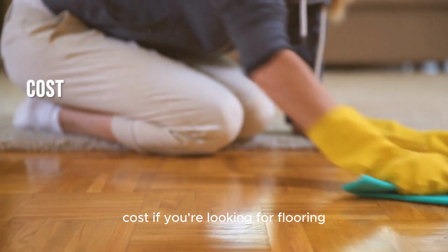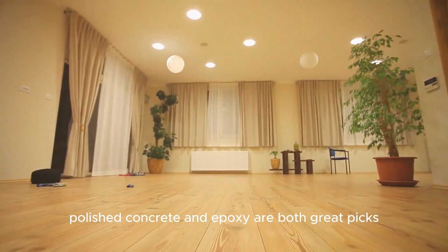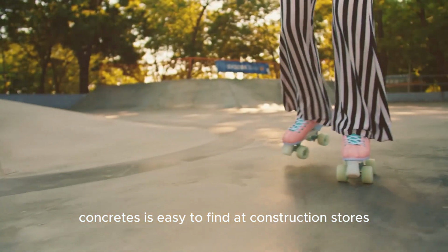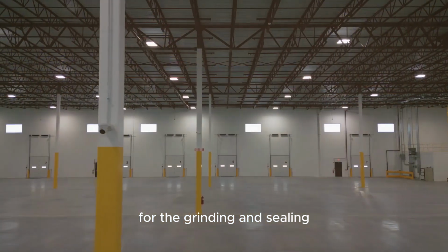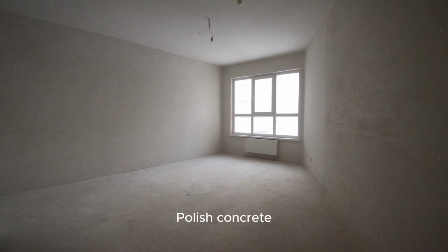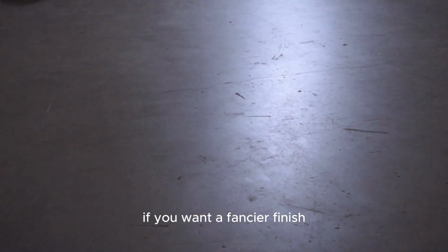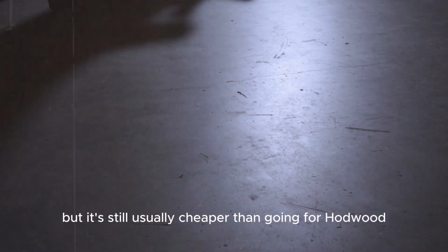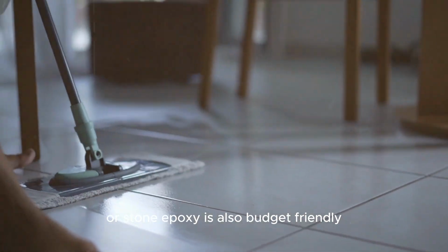Cost. If you're looking for flooring that's easy on the wallet, polished concrete and epoxy are both great picks. Concrete is easy to find at construction stores, and you won't have to empty your pockets for the grinding and sealing that polished concrete needs. On average, laying down polished concrete will set you back about $50 per square meter. If you want a fancier finish, the price might go up a bit, but it's still usually cheaper than going for hardwood or stone. Epoxy is also budget-friendly.